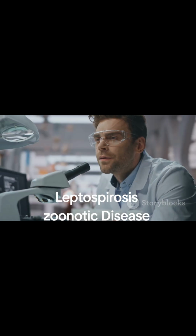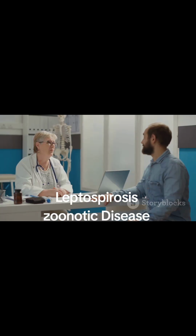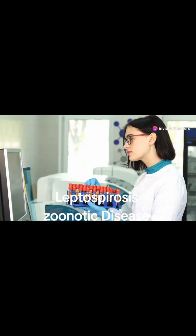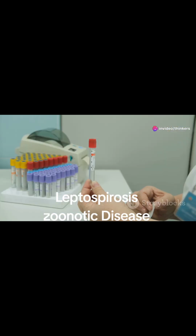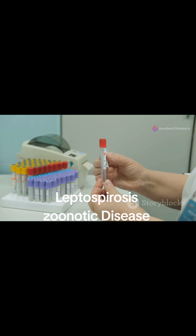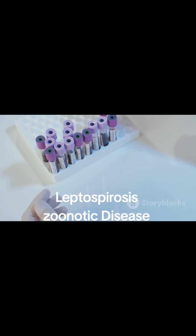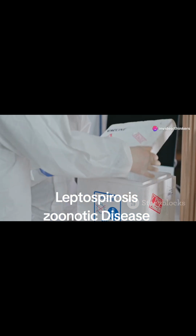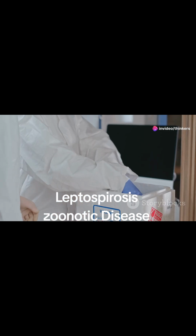Accurate diagnosis of leptospirosis is essential for effective treatment. Laboratory testing confirms the presence of Leptospira. Proper sample collection ensures reliable test results. Contaminated or improperly collected samples can lead to false results, affecting patient care. Healthcare professionals must follow strict guidelines for sample collection and handling.